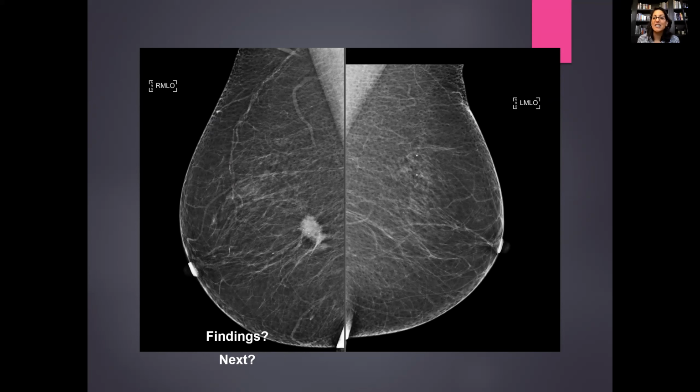Perfect, Alexandria. Diagnostic mammogram is next. So we call it a BI-RADS 0, which is additional images are necessary. The patient gets a letter and a phone call saying, hey, we need you to come back. We need to do some more views to try to figure out what is going on. And her ordering physician is also notified. And then she gets another exam, which is called the diagnostic mammogram.